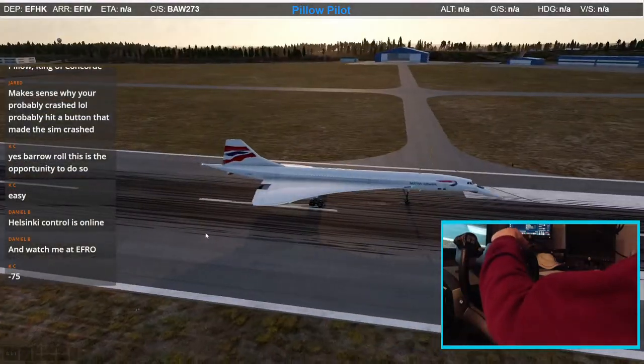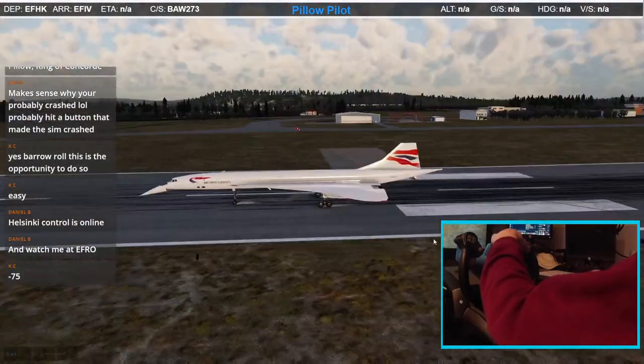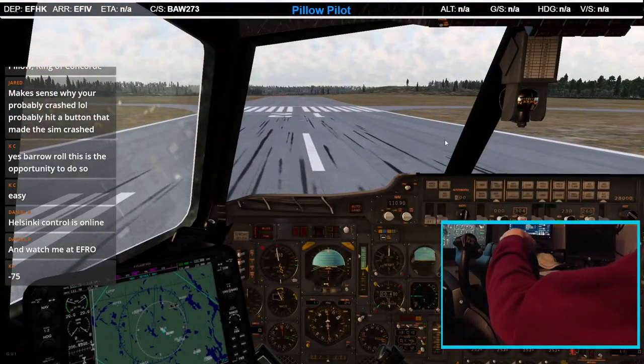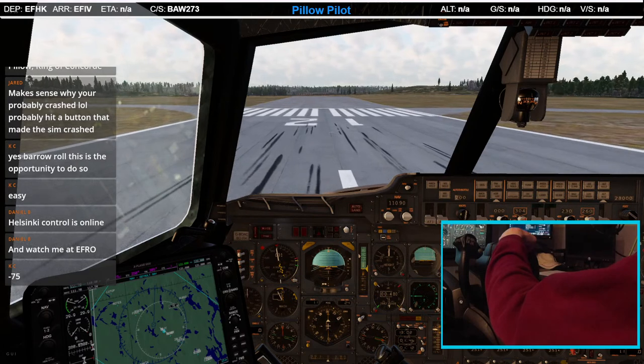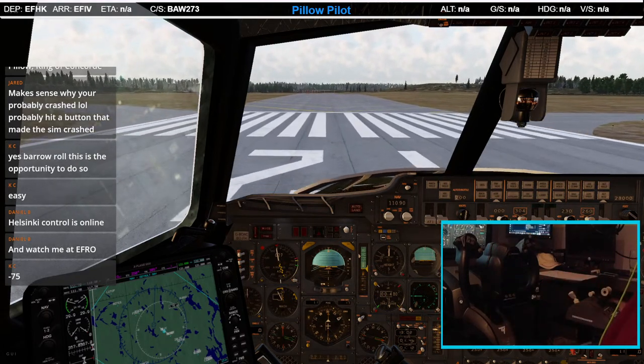Welcome to this airport. Very nice airport to have us on under our emergency. It's very kind of them. Thank you very much, then.